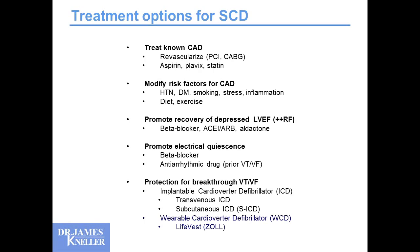And then finally, if somebody doesn't quite qualify for an ICD, or we're still deciding, or it isn't time, there's this possibility of wearing a LifeVest. A vest, like a bulletproof vest, fits snug to your skin, provides you with ICD protection until you're ready for your ICD implant or until you no longer need your ICD implant, whichever the case may be. So that's where all of this is going to lead us here.